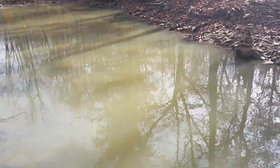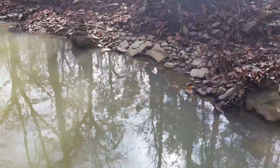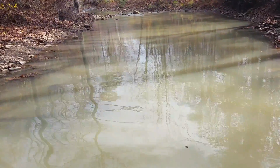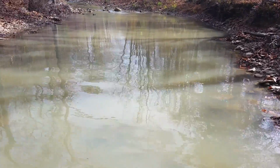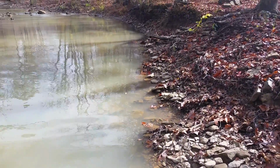Water feels good. Oh, it's cold. Very cold. It's not too deep. Bottom is pretty good, not too slippery. The water's not raging through here, or I would have unbuckled my pack just in case. That way, if you do get knocked off your feet, you can get out of your pack.